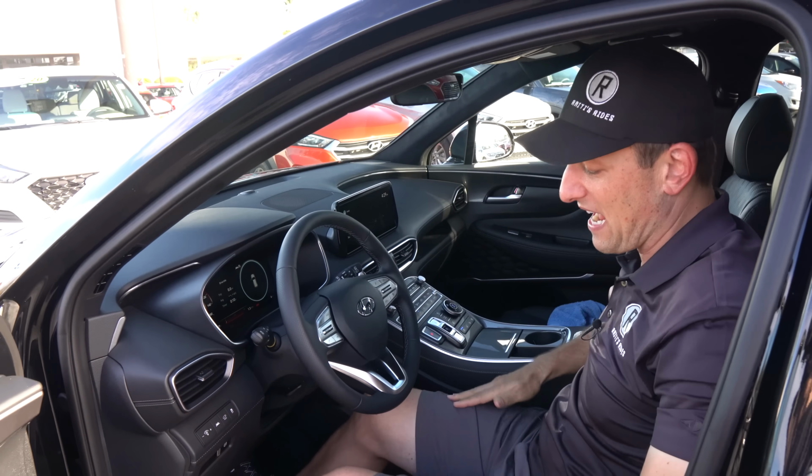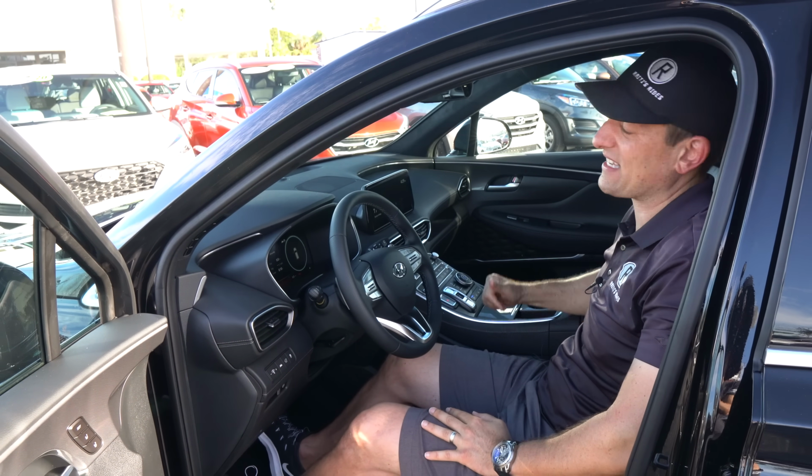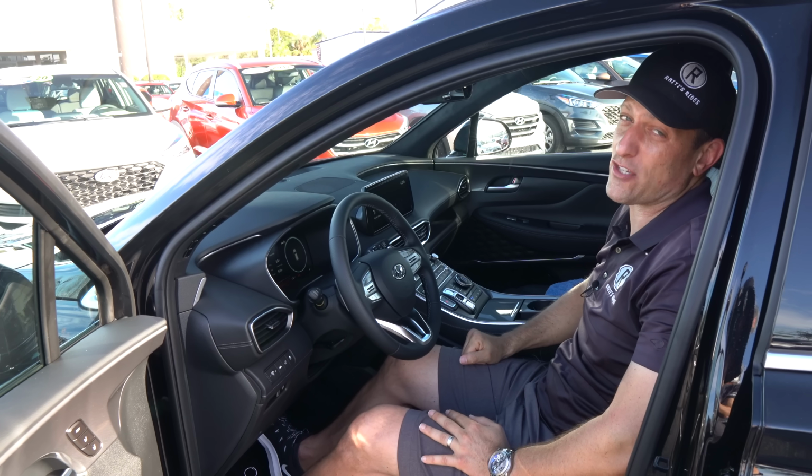I'm 6 feet tall, plenty of headroom, seats are super comfy, and they look sexy. Let's get to that back seat and see how your passengers are gonna be liking this Calligraphy.